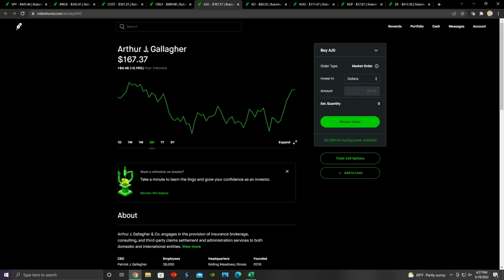So the next stock I'm looking at is Arthur J. Gallagher. And this is basically a global insurance brokerage and risk management services firm. They were established in 1927, and they're one of the largest insurance brokers in the world, and their primary revenue source comes from commissions and fees that they charge for their services.